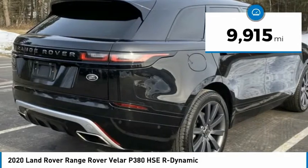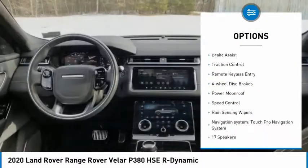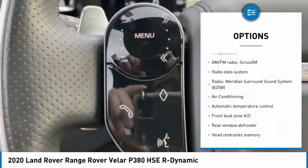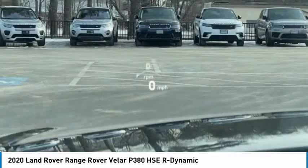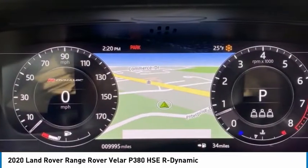Here are some of this vehicle's great options: electronic stability control, alloy wheels, power liftgate, brake assist, traction control, remote keyless entry, four-wheel disc brakes, power moonroof, speed control, rain sensing wipers. This beauty is sure to make you the talk of the neighborhood. So call or drop in for a test drive today.